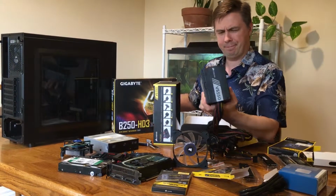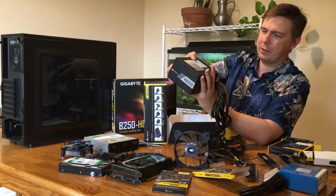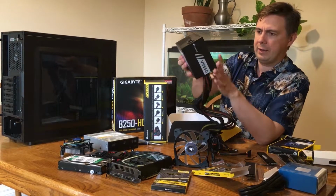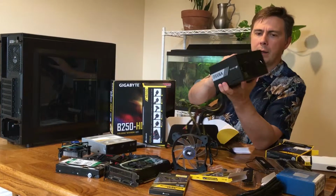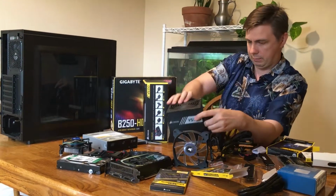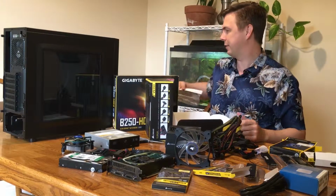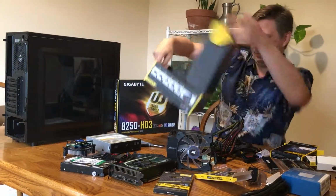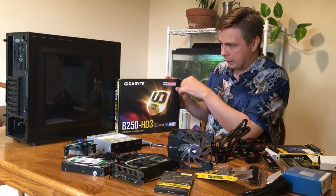Wow, it smells like spray paint, like it just came out of the shop. It's heavy too. Well, this is it. This is the power supply, again by Corsair. Wow. And some instructions, we don't need those. And then, last but not least, the motherboard. This is what's going to connect everything together.